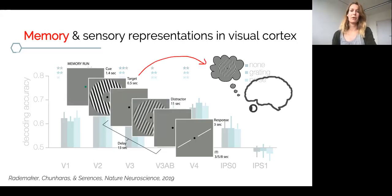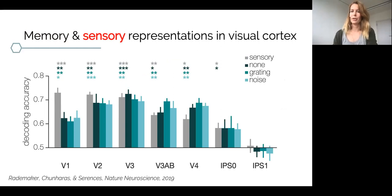So really what we're doing now, right, we're showing this target. Once it's held in mind, we can decode what is being held in mind. But there's, of course, this other condition, 1 out of 3 trials, there is a distractor shown, which is also an orientation, and we can decode it as well. So now we are talking about the sensory representation, so something that subjects are actively viewing. And that's shown here in gray bars. And the main point here is that you can decode that as well, which you would expect, right? Because this is coming in from the eyes, it's entering visual cortex, and now this information is there.